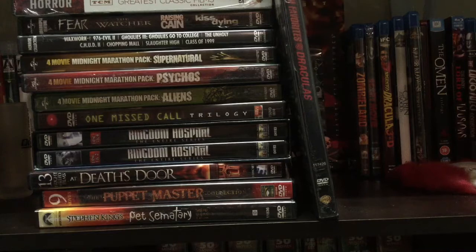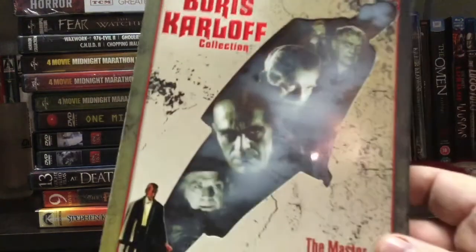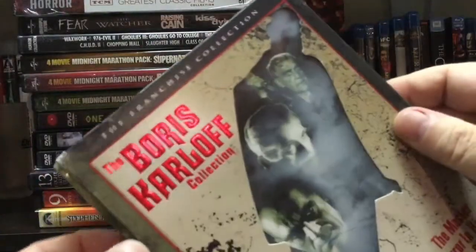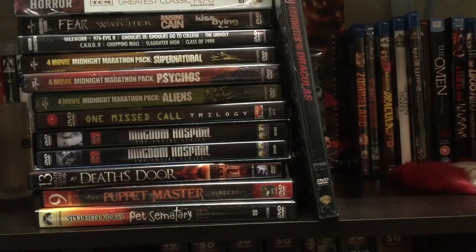Here's a collection. I loved the cover on this. Got this used. 5 movies, all starring one of my favorite actors in the horror genre, and that is Boris Karloff. This is the Boris Karloff collection. This is one of these things that slide out of here like that. Love the cover on it. There's a little fog blocking them. This one has like 2 movies on each one. So you got Night Key, Tower of London, The Climax, The Strange Door, The Black Castle.